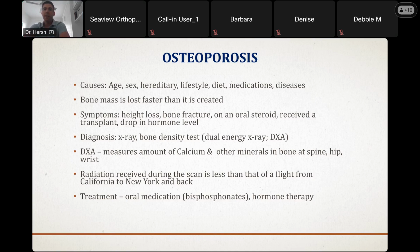But the radiation received during a bone scan is actually less than that of a flight from California to New York and back. So it just kind of shows you, I would argue that the bone density test is an important test if your doctor orders it. And yes, there is some radiation, but it's for the right reason.